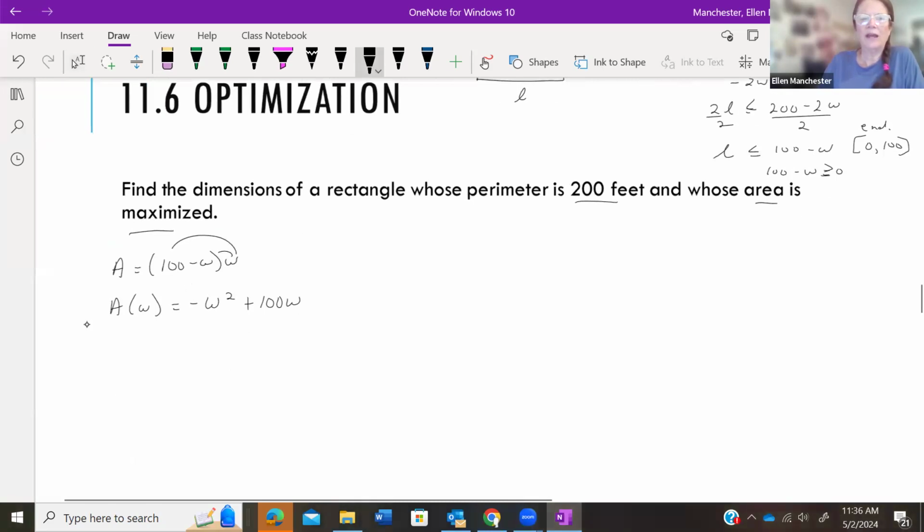Now you're back to absolute max and min. You're going to find the derivative, set the derivative to 0 and solve. So my W equals 50.